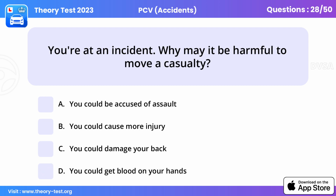Question 28. You're at an incident. Why may it be harmful to move a casualty? You could cause more injury.